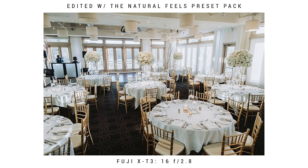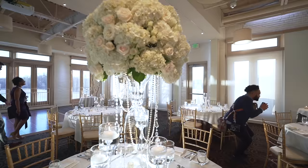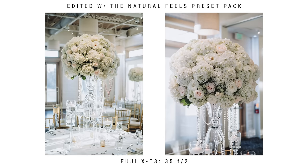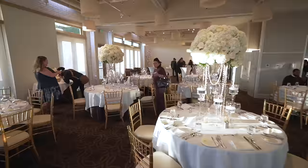I always start out with a nice wide shot of the full room, and yet again, since the guests were coming up, I had to get that as soon as possible. I used my 16mm f/2.8 for that. Then after the wide shot, I switch over to my 35 for close-ups of all the details. Typically, you only need like one or two tables. You don't need to shoot every single table, unless they have some kind of special details on each one separately. So pick a table with a nice number, shoot a couple details on it, shoot some close-ups, and then move on to other things.